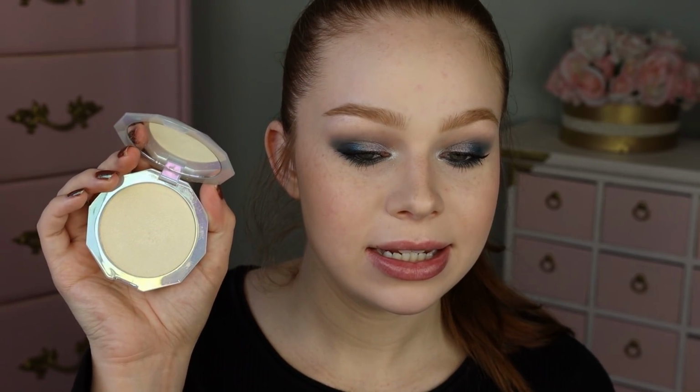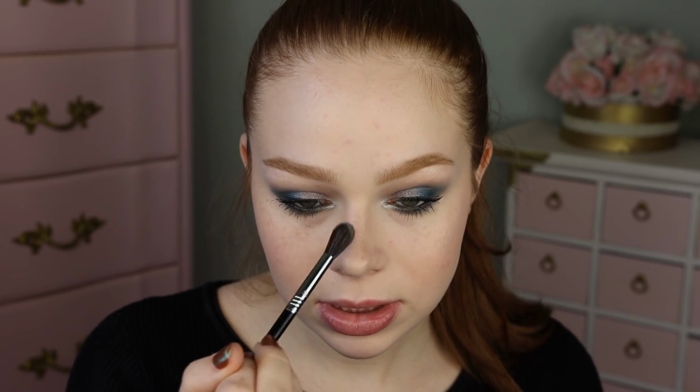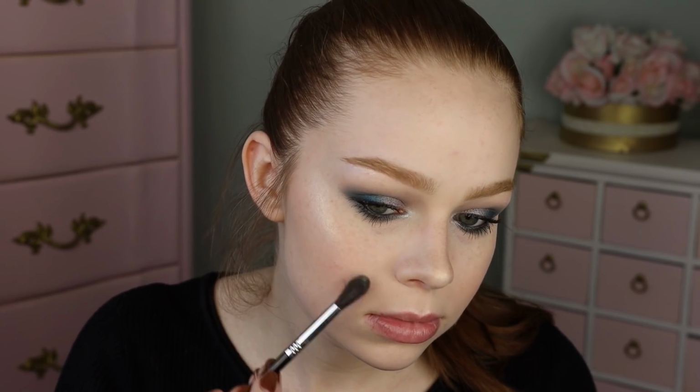Okay, now I'm going to go into the Lunar Beauty Moon Prism powder in the shade Mercury. This is like a soft, iridescent, white gold type of shade, and I don't know if it necessarily goes with this look, but it's the only highlight I have for Lunar Beauty, so we're going to make it work. Just going to throw that on my cheekbones, on my nose, my chin a little.